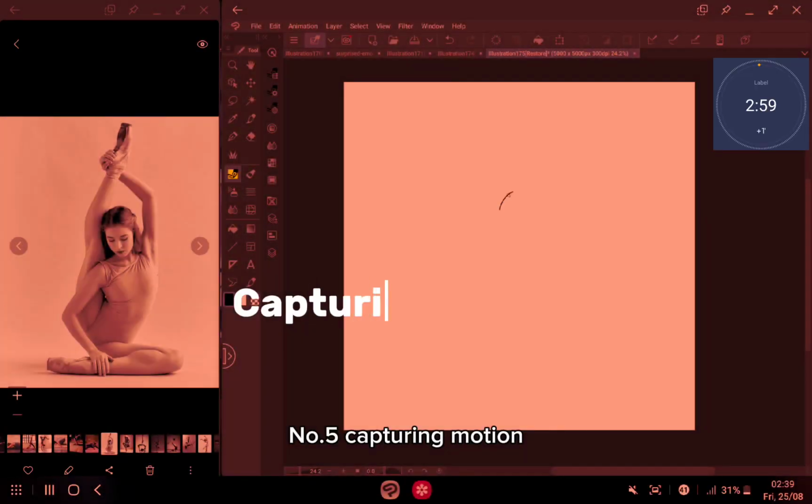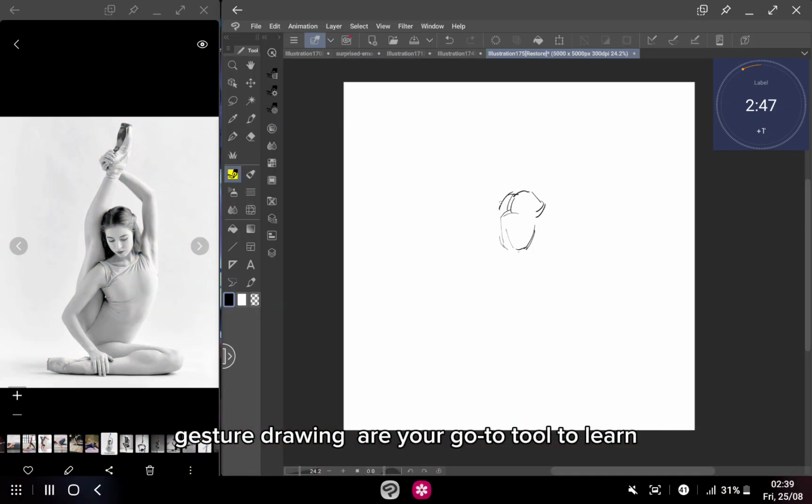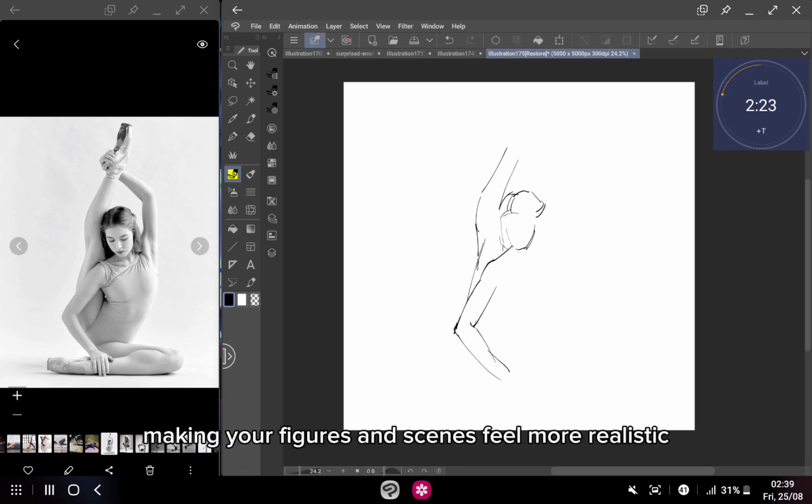Number 5. Capturing motion. Gesture drawings are your go-to tool to learn how to capture movement and action. They teach you to depict motion and dynamics effectively, making your figures and scenes feel more realistic.